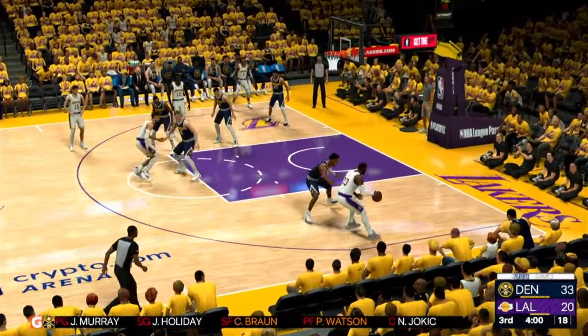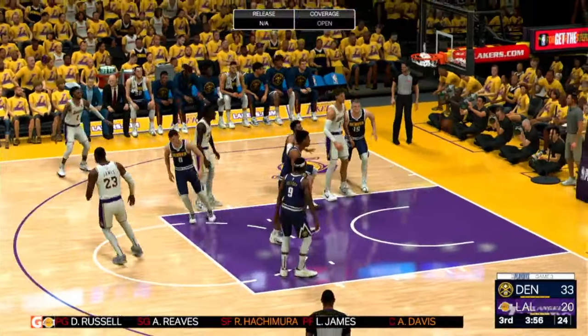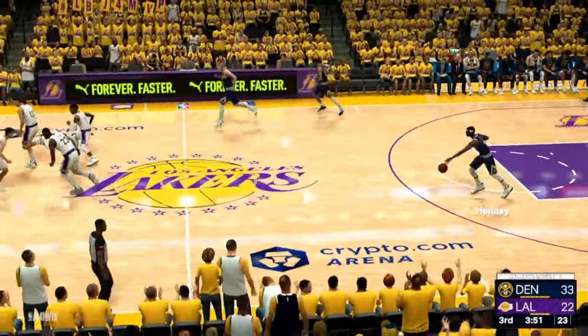Jackson Hayes comes in for Anthony Davis. And it's Prince in for Hachimura. The Nuggets also changing it up. Watson's checking for Gordon. Christian Brown subbed in for Gordon.